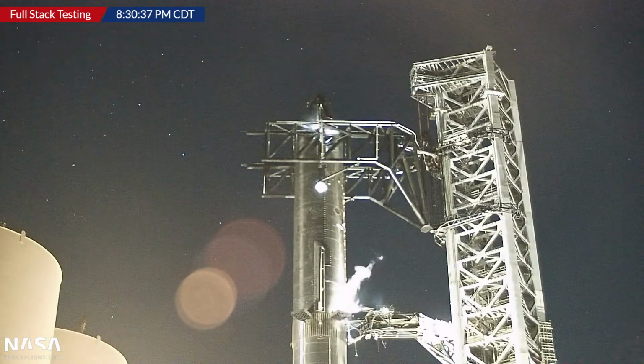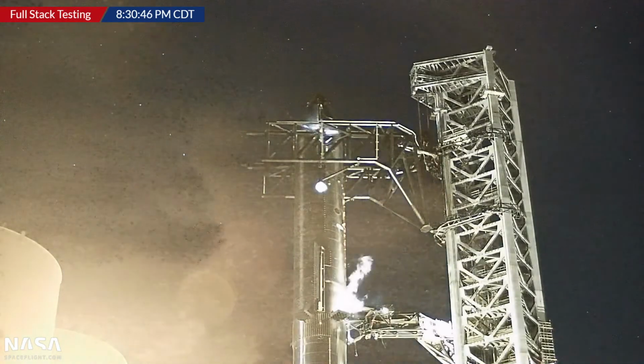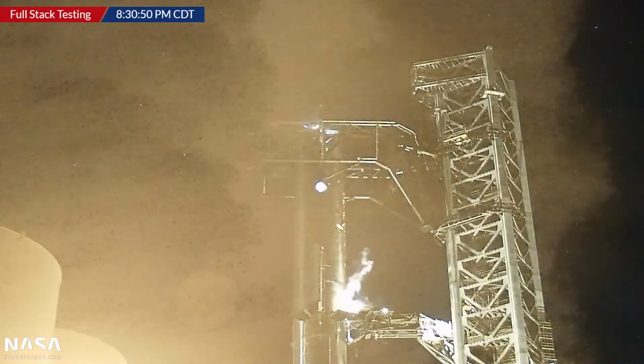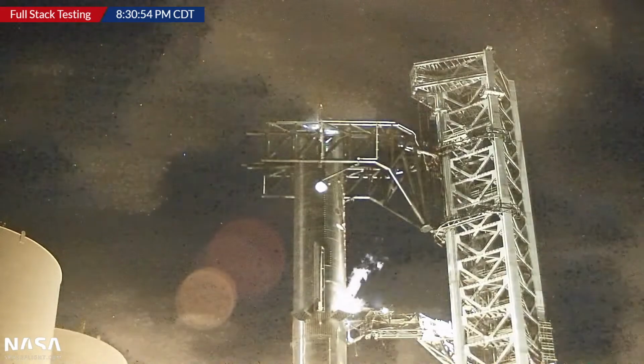And how much did James Webb cost? More than this camera. More than this pretty camera, sure. That's true. It is a really cool shot. I mean, it's really nice to see stars behind Starship, and I will admit that.